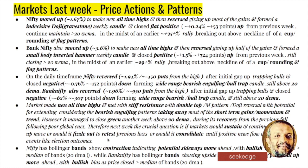So basically, the market did try to move and hit all-time highs, and then stiff resistance came in there, forming a double top M pattern, and then finally an indecisive closing, a doji, on the Nifty. Most of the gains were wiped out in the Bank Nifty also, which almost went violently to hit kissing distance near the 50,000. Can you believe that?